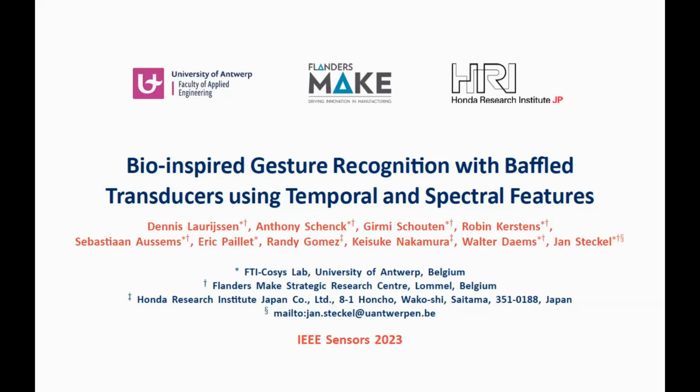Work, which has been a collaboration with the Honda Research Institute from Japan. And today I'd like to show how we improved our ultrasonic sensor to make it suitable for gesture recognition.